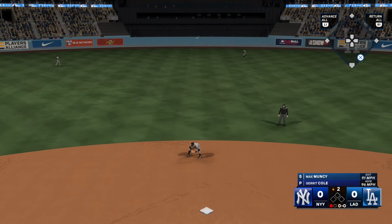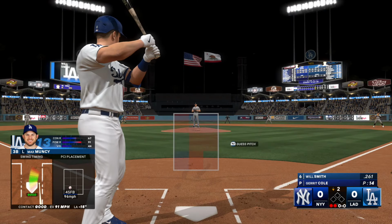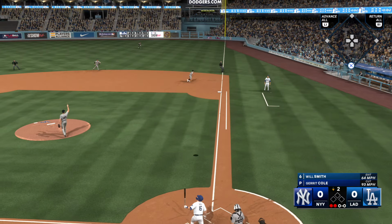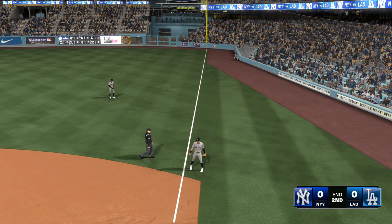And he grounds one back up the middle, slings to first, and a couple of quick outs. Off to a great start. He's really cruising out there on the mound. He's got a chance to get through these first two innings with under 20 pitches. That could set him up to go deep into this game. Popped up. Makes the catch, inning over.